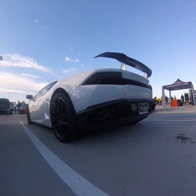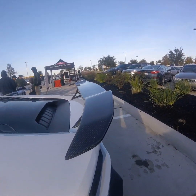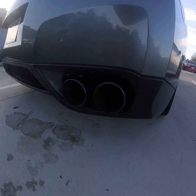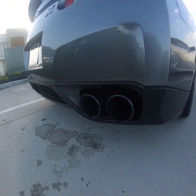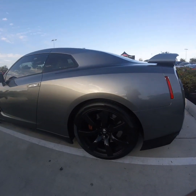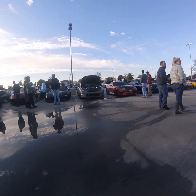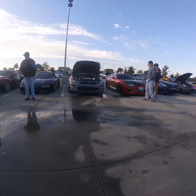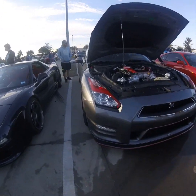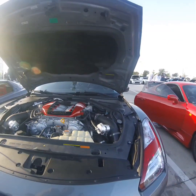Don't know what it is, but man, I love these things. Carbon fiber on the wing. The GTR. I love when they have the burnt tips, man. It's just too cool. Sounds great too. The V6. Got another one here with, what, these red eyelids, somewhat. Guess that's what you would call them. Pretty sick.